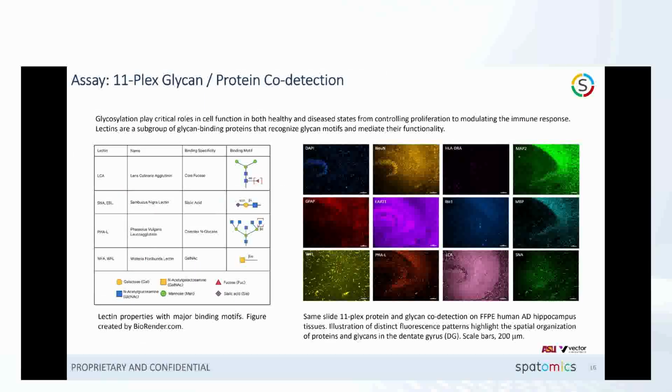And also, I remember hearing Rick mention that there's a lectin detection. Yeah, so we are also working with Vector Laboratories for the lectin and protein co-detection. Lectin is a glycan binding protein, so it can be used similarly to an antibody to detect very unique glycans. Some of the glycans will alter in Alzheimer patient samples. So based on the glycan expression level, combining with RNA and protein, you can gather a lot more data from the same piece of tissue.